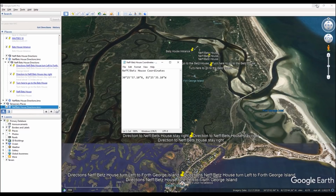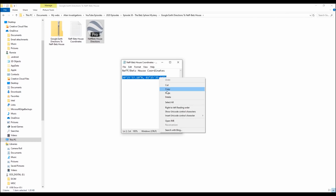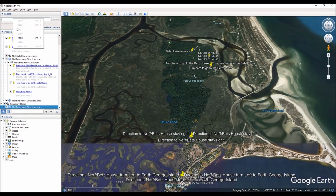Now, if for some reason you did not see that or it's not working properly, just look in the text file, which is this little file here. When you open that up, it's going to give you the coordinates, okay? All you do is copy this just as it is. Okay, let's go back to Google Earth over here. Okay, so once we get back over here, just paste that in the search just as it is.